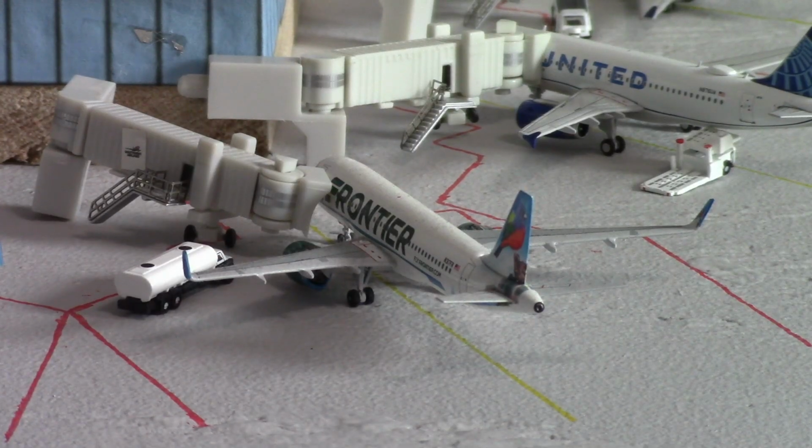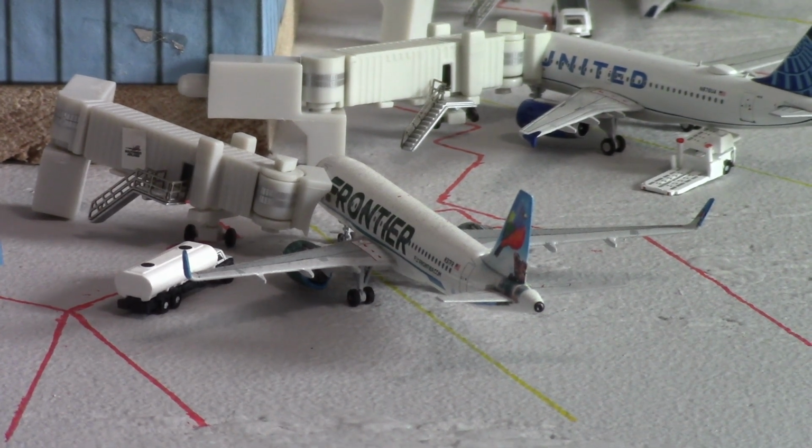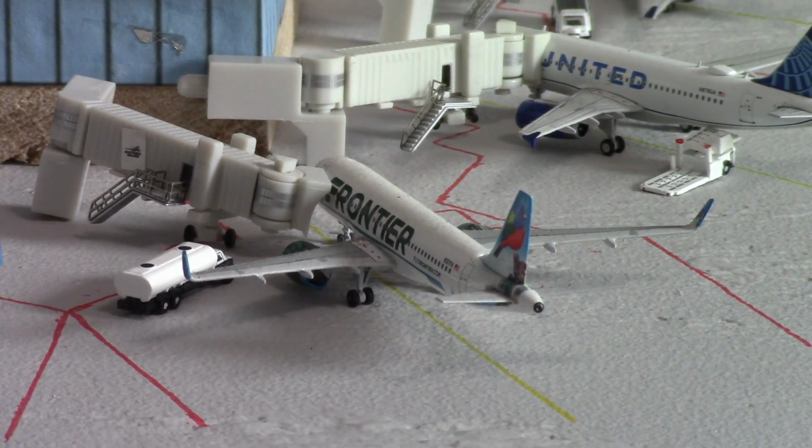And here we have a Frontier Airbus A320. I don't know what livery this is in, but as you can see, the jetway just decides to fall off, and I'm not going to do anything about it because I already tried. This will be heading out to Orlando.